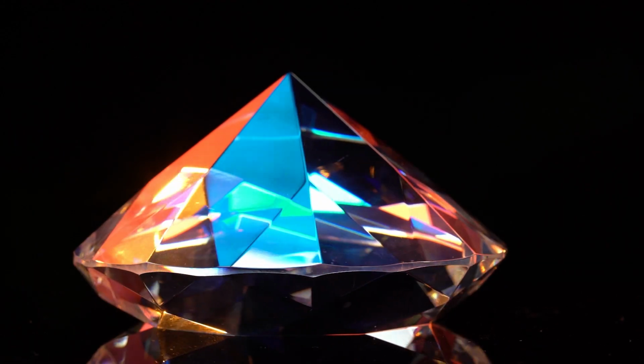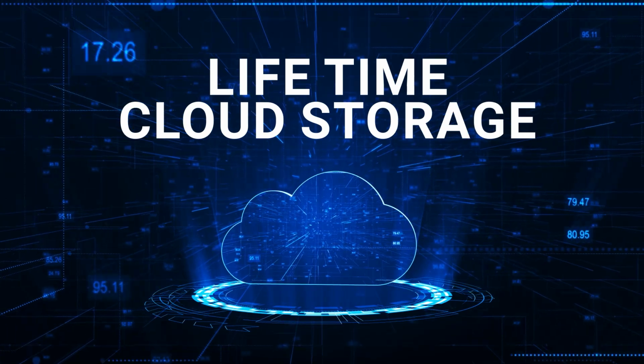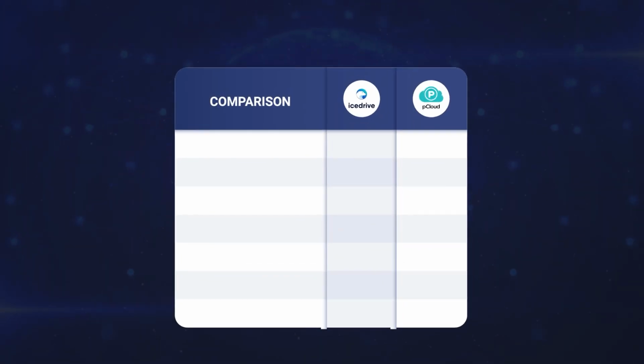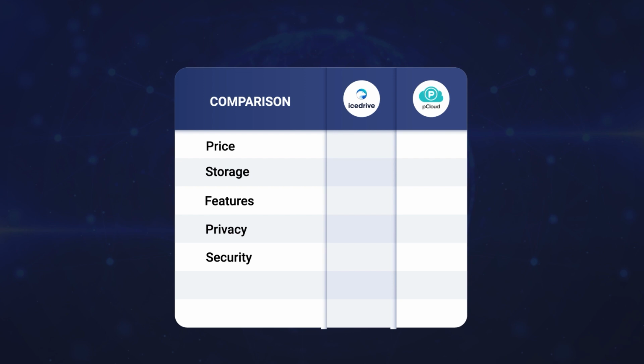But what if I told you that there's at least one thing that lasts forever? And no, I'm not talking about diamonds. I'm talking about lifetime cloud storage. That's right, Jared can eat a fat one because I'm going to be diving into the important comparisons on price, storage, features, privacy, and security, as well as customer service.